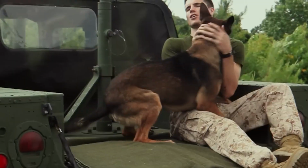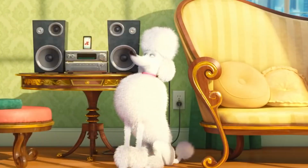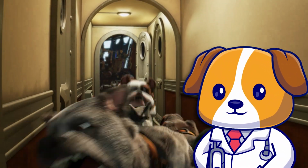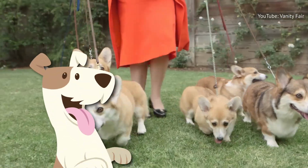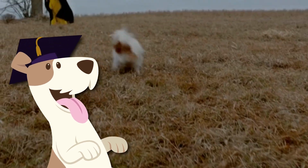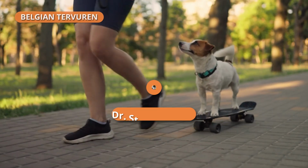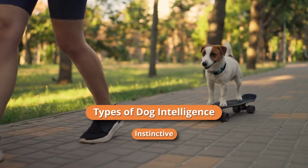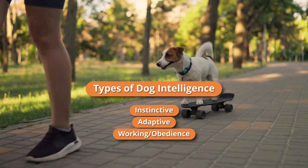Cattle herders, military dogs, and a stylish pooch known for its pom-poms. When it comes to shape and size, not all dogs are created equal, but these breeds all have one thing in common: their smarts. According to top canine researcher Dr. Stanley Coren, there are 3 types of dog intelligence: instinctive, adaptive, and working/obedience.